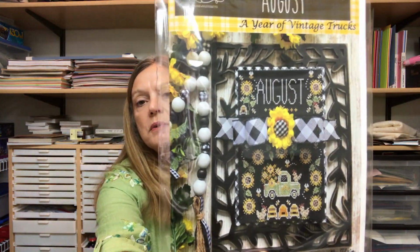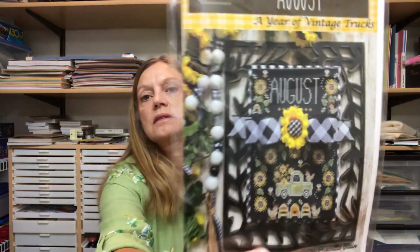And the last one I have is August from the Truckin' Along series. So I'm really excited to have those in stock now, so you can find those. I'll have a link to that down below where you can find all their designs.